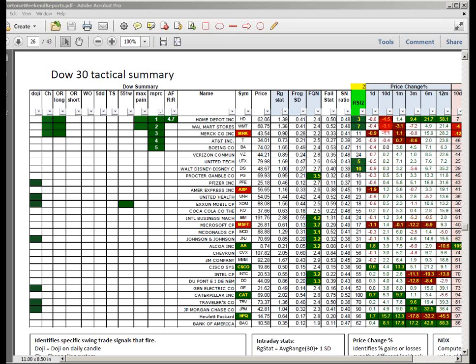Walmart is pretty similar in that it was max pain. It doesn't test out at over 2, but it's got an RSI 2 value of 7. Disney has an RSI 2 value of 10, has no other redeeming qualities though. So we'll definitely take a look at Home Depot.